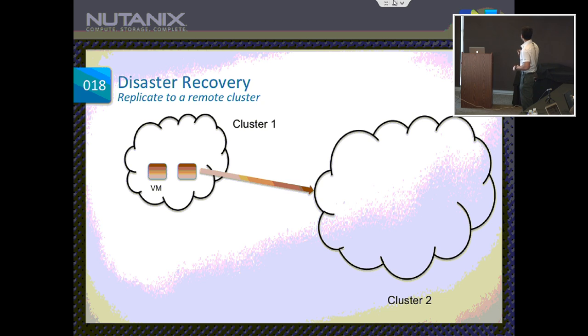So in this picture, I have cluster one on the left and cluster two on the right. And I've drawn them with different sizes on purpose because they could be of a different size. You have two VMs running here, shown in brown. And you want to protect those VMs by replicating the data to this cluster. That's traditional DR.